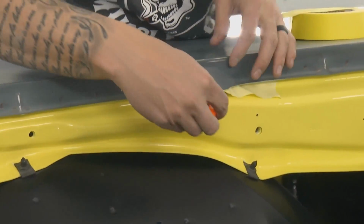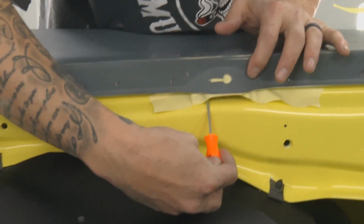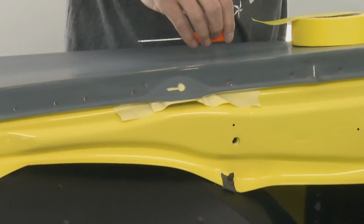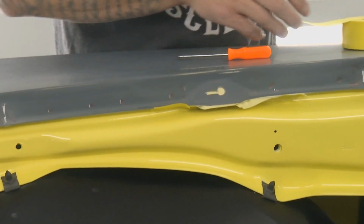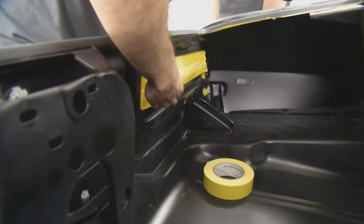Got a little hole here. What I'm trying to do is get my tape to cover up the back side of this hole. That way when he's spraying here, we don't get any blowback in the side of our fender. I've got it stuck pretty good there. What I'll do next is put a couple precautionary pieces on the backside here.